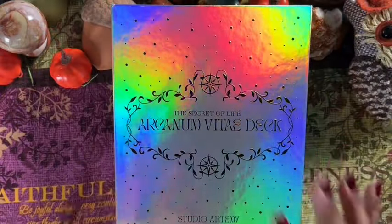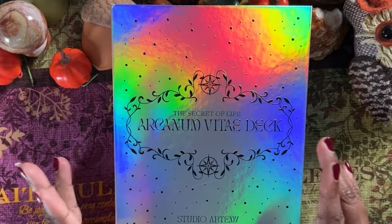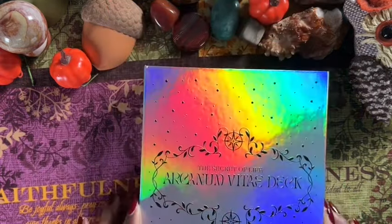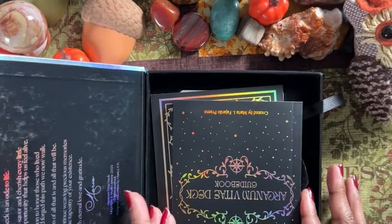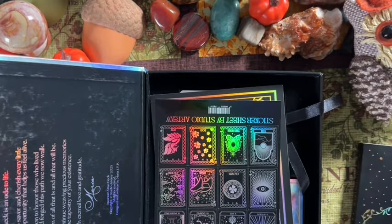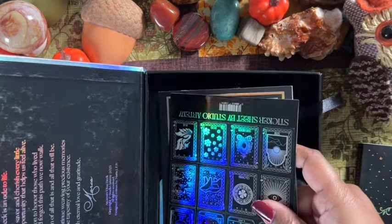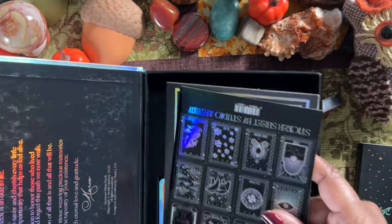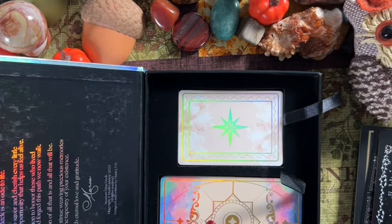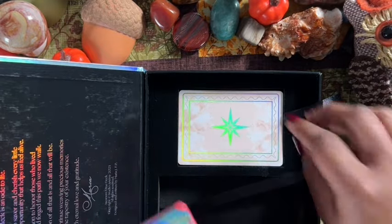Okay. So this is the Secret Life of the Arcanum Vitae deck, I think is how you say this, by Studio Artemy. I got this and I picked up. Oh, did I show that one? I don't know if I did. I should get that one over here too, because I think that came in this year as well. Oh my goodness, yeah, I have the other one as well, so I'll get it off the shelf.